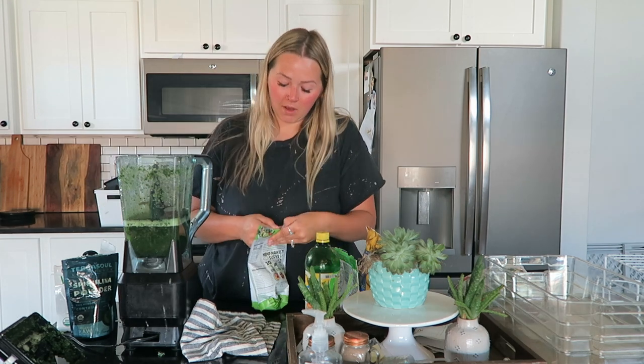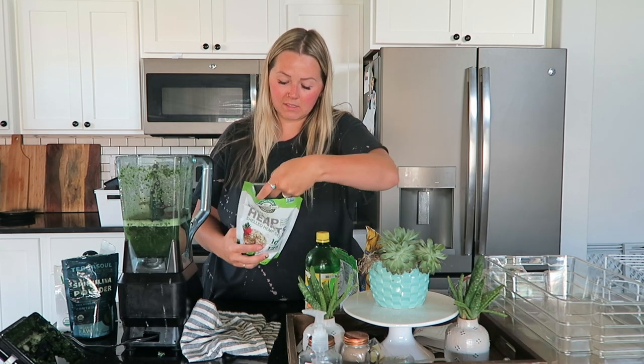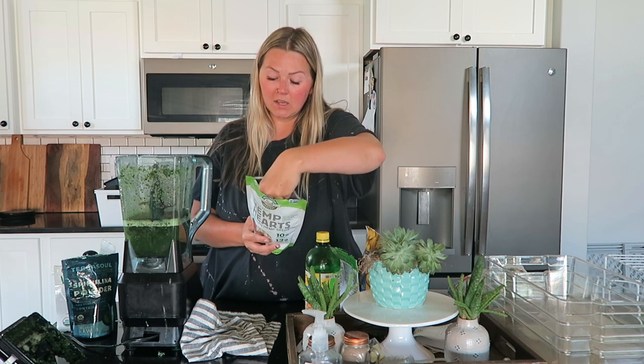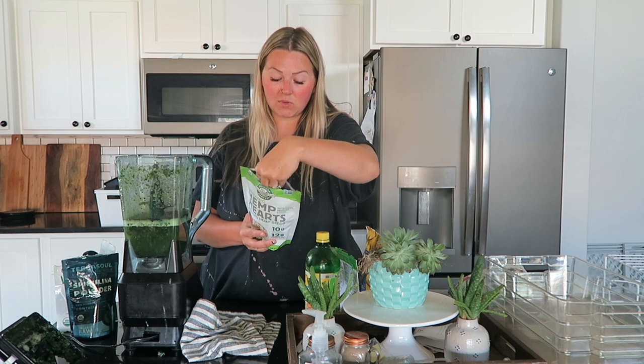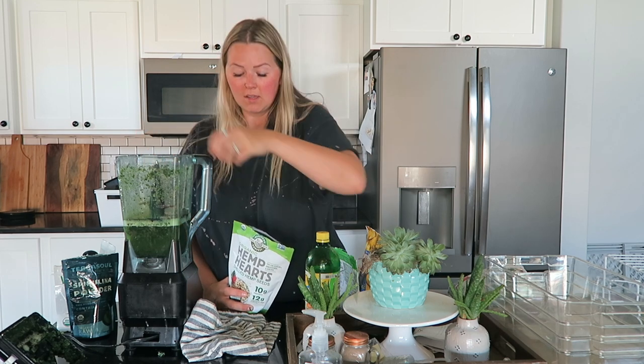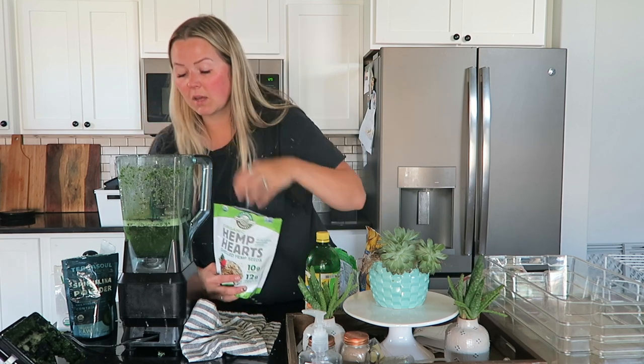And then I add in hemp hearts, and these are a really good source of omegas. There's 10 grams of protein, 12 grams of omegas 3 and 6. It has a nutty flavor. It just gives it a little bit of a texture. Same with the chia seed, it gives a little bit of a texture. It's super yummy. I'm going to blend this up and then we will add in the fruit.